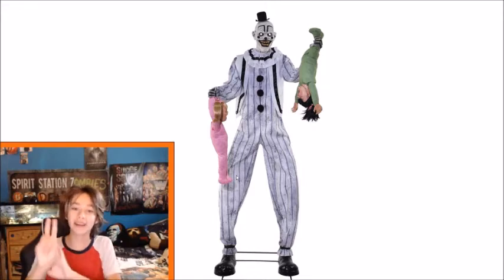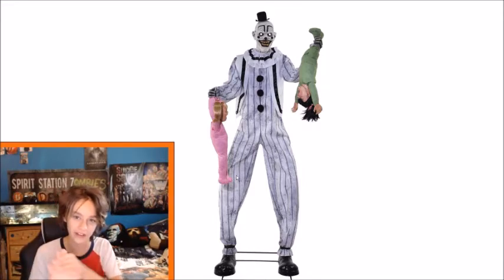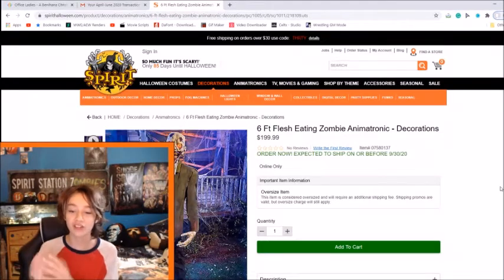Without further ado, we're getting down to that top 2 that's getting big. This is my second favorite Spirit Halloween 2020 online animatronic. Coming in at number 2, I have the 6 foot flesh-eating zombie.